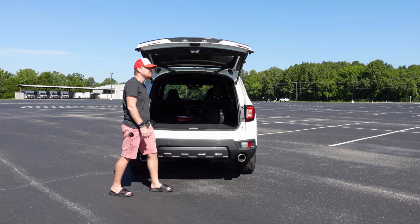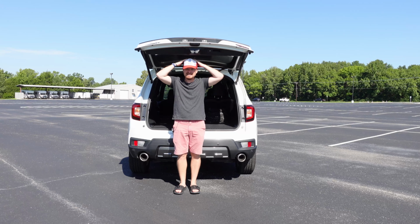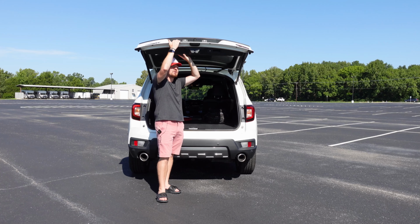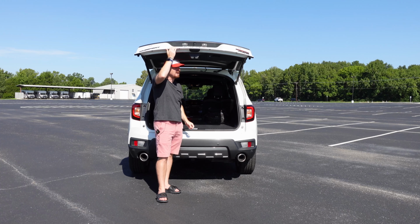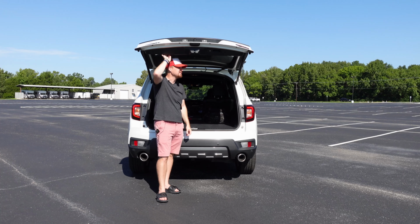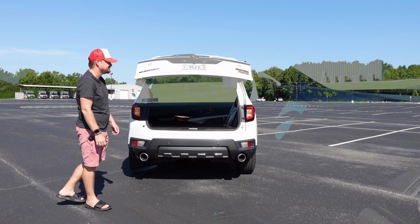I really like it. One thing I would caution against is I'm 5'10", and this is the max opening height of the rear hatch. So in my 1960s house, I was a little worried about the opening inside our garage, but underneath my head, if you're 6 foot, you may be bumping your head on this just a little bit, and then you have your button to close it right there.